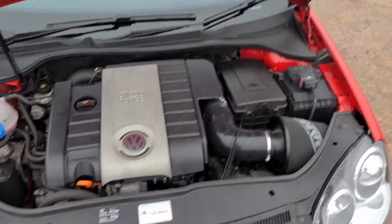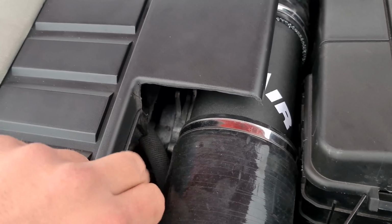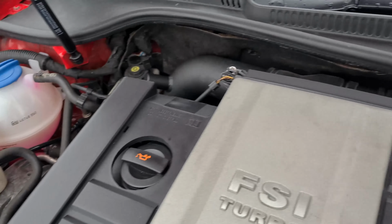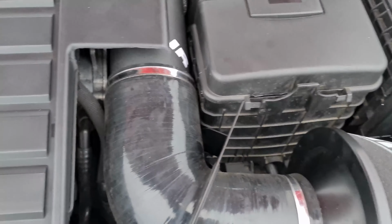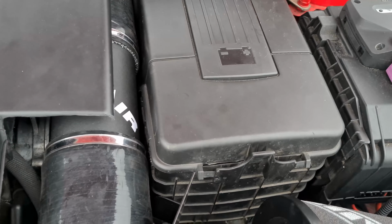As we can see, the original engine cover is still in place, however has been cut and trimmed to fit with the induction kit. The car also does have a 3-inch MP Development Sport Cat downpipe mated to a Cobra resonated catback system and sounds phenomenal.